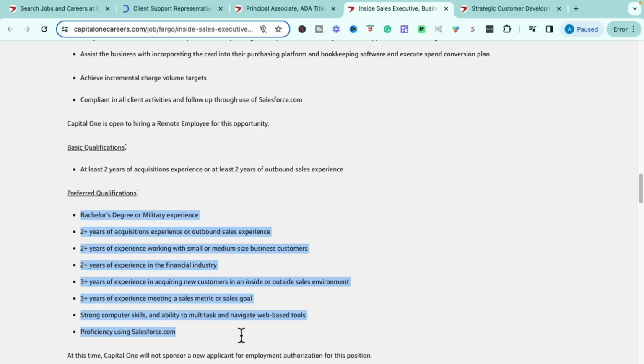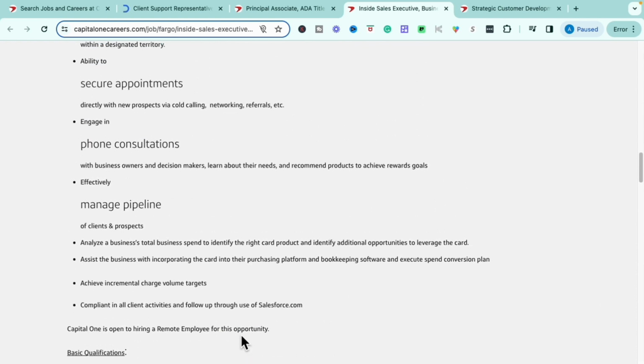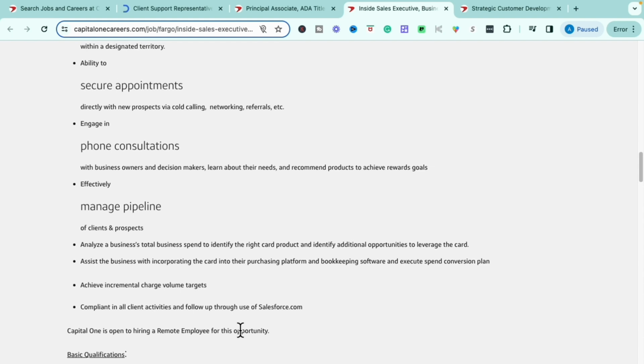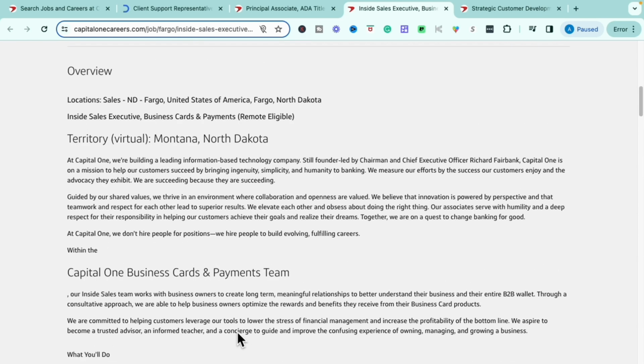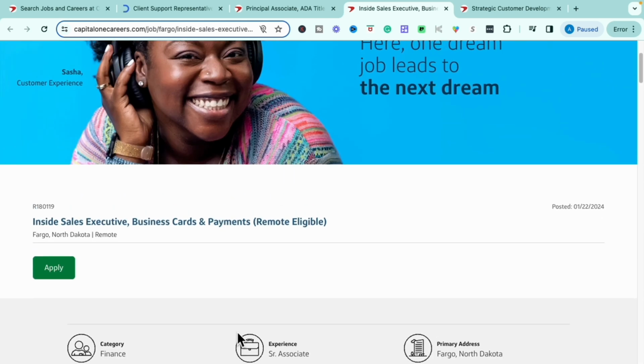So with this role, you're definitely going to want to use more of the sales keywords, understanding sales pipelines, outbound sales calls, cold leads, networking. If you have prior Salesforce experience, that's a keyword that you're definitely going to want to use on your actual resume. So if you're interested, definitely make sure that you get over and you apply for this inside sales executive representative role with Capital One.